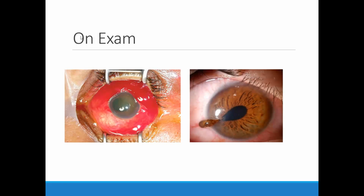It's a globe rupture. Okay, so do you guys want to describe some of the signs that you see that make you say either the vitreous detachment or the globe rupture? There is the teardrop sign, yeah, here. What else?